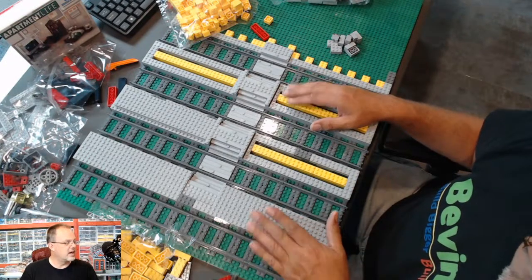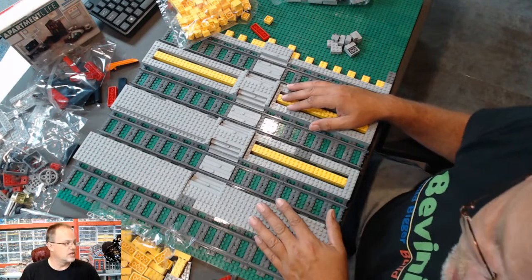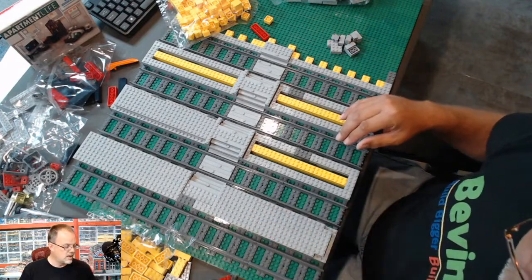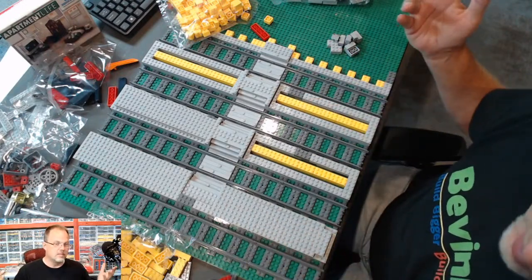Brick Searcher says, I don't care if it's Lego brand or Lego. And thank you so much, Brick Searcher, I do appreciate that. Like I said, though, I do get a lot of complaints and some nasty comments about the fact that I've done this. But, you know, to me, it's a good option.